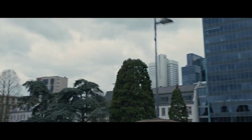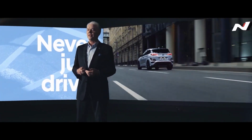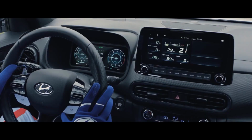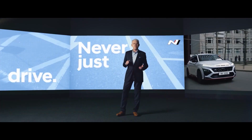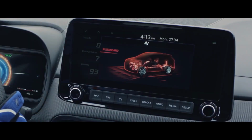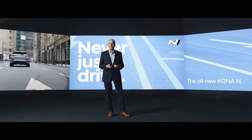The Kona N comes with the N Grin Control System with its optimized drive modes, which offer relaxed daily driving in normal and dynamic track driving in N mode. In normal setting, you don't have a problem with your family sitting on the back seat. However, in N mode, the all-new Kona N completely transforms into a track machine.